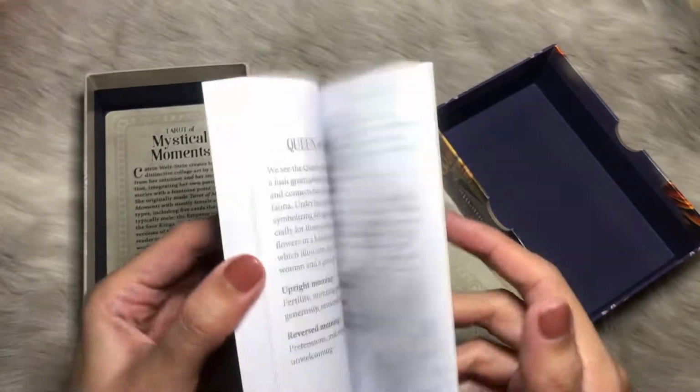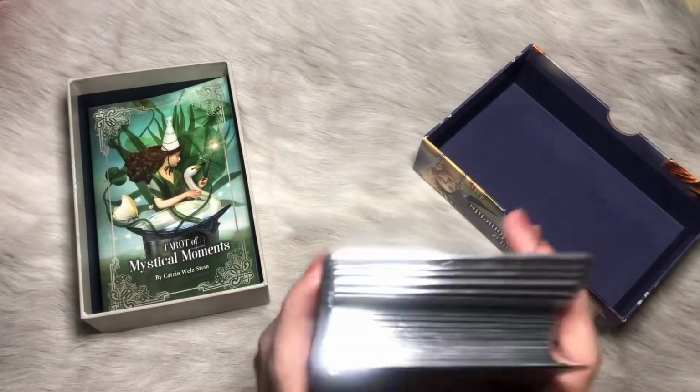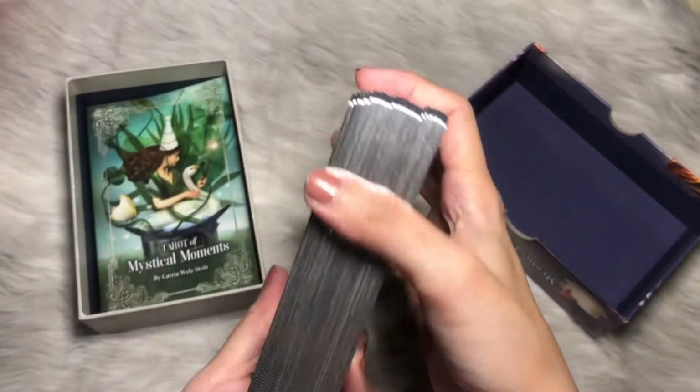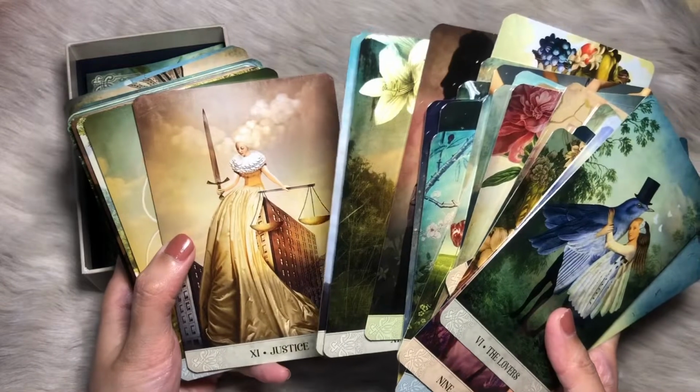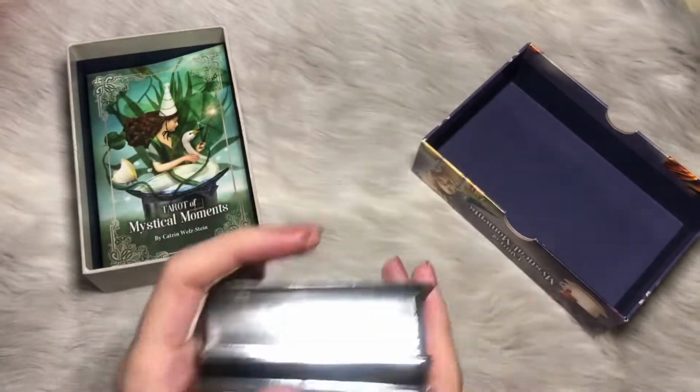But just to give you a quick look, it does have this lovely guidebook, and this has silver edging, which makes it absolutely gorgeous. This is a glossy type deck. Actually, you know what? I think this is the only glossy deck that I have. The images are just so gorgeous. I still get lost in them. I haven't used mine for a while, so seeing these, it just brings me chills in a way because they're really, really gorgeous and they captivate me completely. So yes, that is the Tarot of Mystical Moments. If you wanna see my review and flip through of this one, please have a look at my playlist.